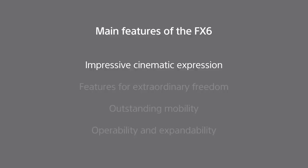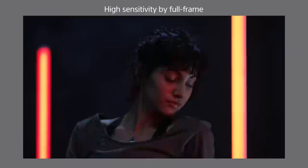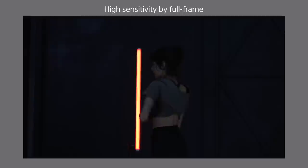Based on the expressive power that Sony has cultivated and developed, the expressive power of full frame is uniquely capable of delivering shallow depth of field for stunning video expression. Then there's the incredible high sensitivity performance, for which Sony is renowned, thanks to the large pixel size and back-illuminated structure of the full frame sensor. With our 4K full frame sensor, impressive high quality video expression is achieved with low noise, even in dimly lit environments.